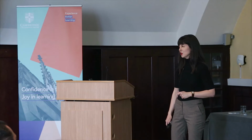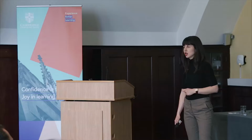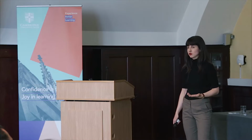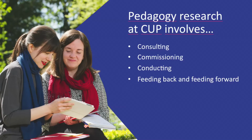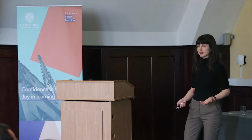And that basically involves three main areas. We either consult existing research, or we commission research if we need to, or we conduct it ourselves. And there are different reasons why we do those different things. So this is what I'm going to be explaining to you in this presentation. I'm also going to tell you a little bit about what we do with that. It's great to consult literature and commission and conduct research. That gives us amazing insights, but they're only useful if we then take those insights and put them into the materials or the training that we provide, or if we share those insights with a wider audience.